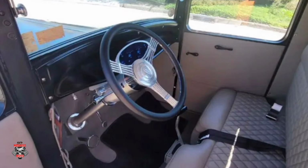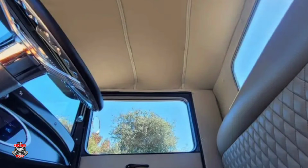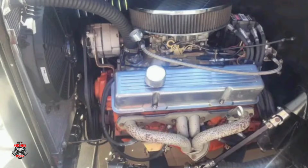It's good. But that kind of price tag, I'm not sold on that kind of price tag. But overall, this is a great looking little truck. I like what they've done with it. But what do you guys think of this little hot rod pickup truck?